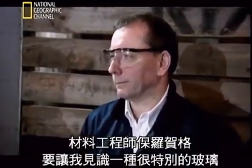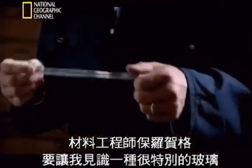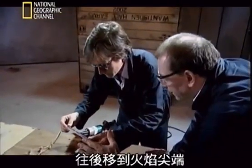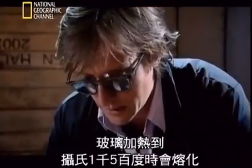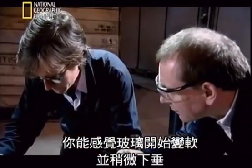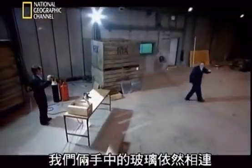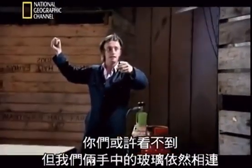Ooh, look at that. So materials engineer Paul Hogg is about to show me a very special form of glass. So I just put that in there, yeah? Yeah, put it in the flame. Sort of, so move it back towards the point of the flame. Keep rotating it to distribute the heat. Glass becomes a liquid at around 1500 Celsius. You'll feel it begin to go soft and a bit floppy. Let's go. Okay. Wow! We're still connected! Look at that! You may not be able to see it, but we are still connected by glass.